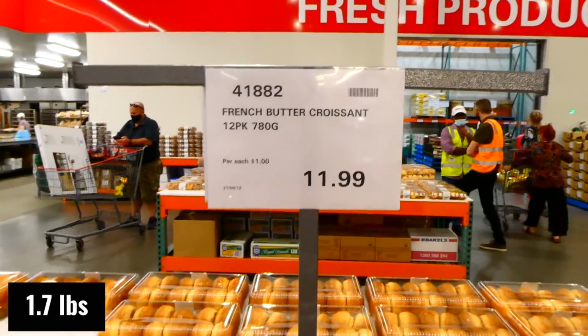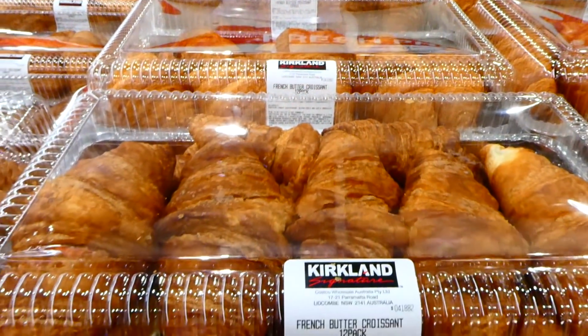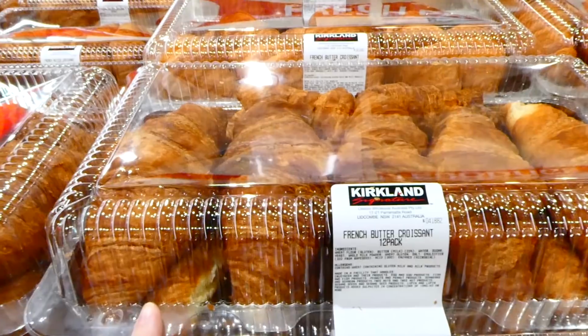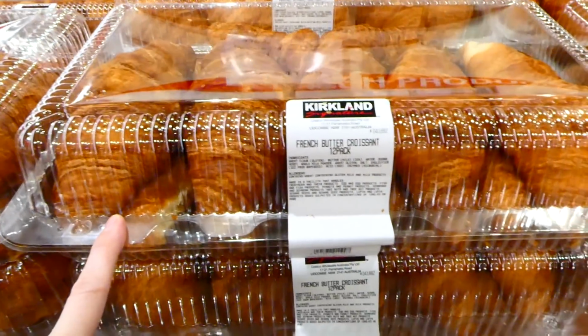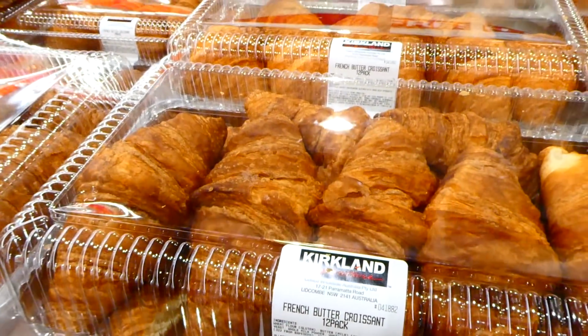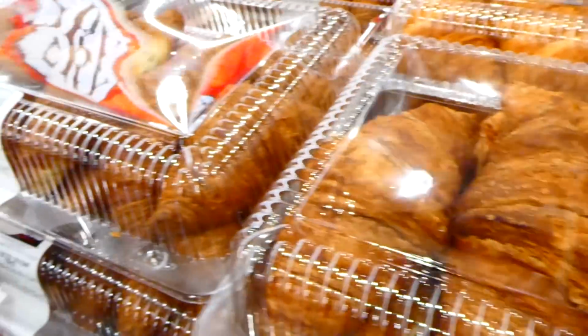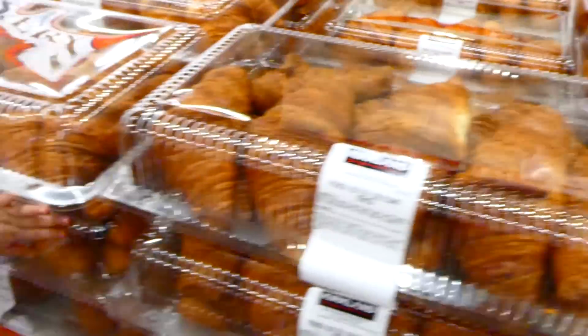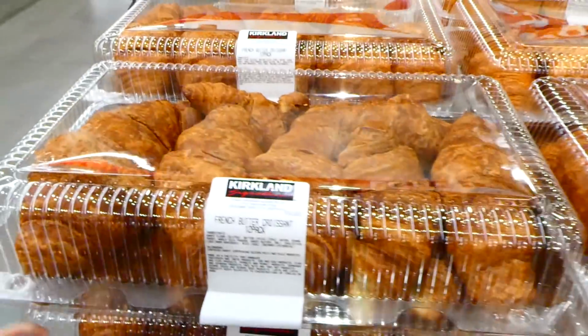My family really, really likes the French butter croissants, especially when they have them in the mini ones. They don't have the mini ones right now, but these are a 12 pack for $12, and you get 780 grams. These are great for sandwiches. We've used them in breakfast bakes and stuff, so they're super delicious, and they're really flaky and buttery, and they do stay pretty soft for quite a while.